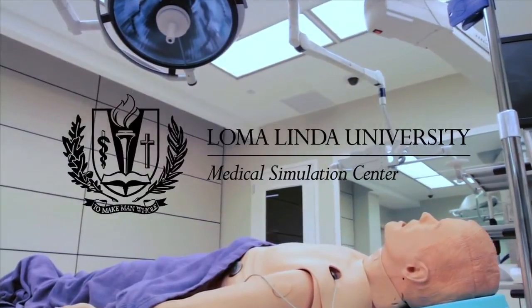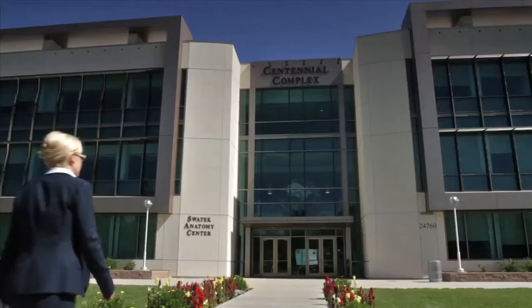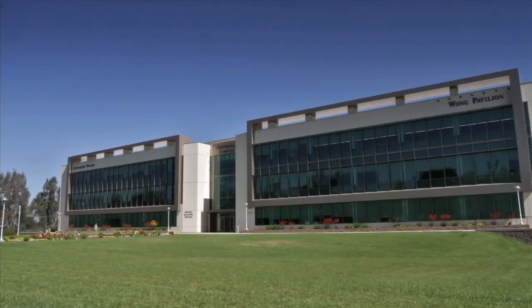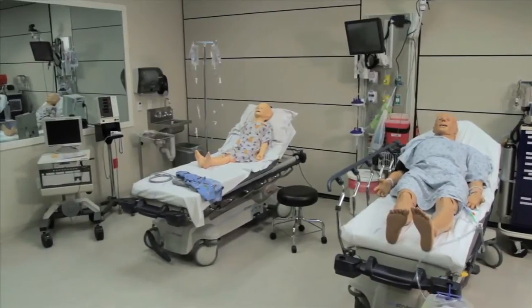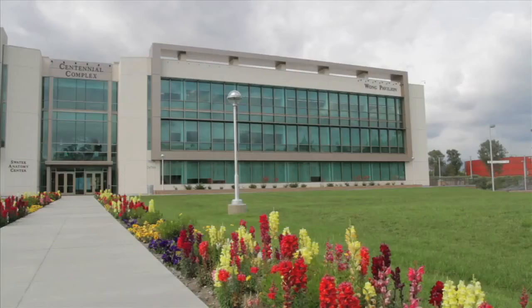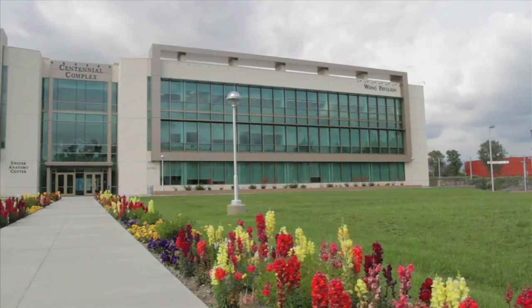Loma Linda University's Medical Simulation Center is an 8,000-square-foot, state-of-the-art virtual hospital located on the fourth floor of the Centennial Complex. Each of the fully functional training areas reflects the realities encountered in actual care settings. In the event of a disaster, the facility is designed for rapid conversion to an emergency response center.